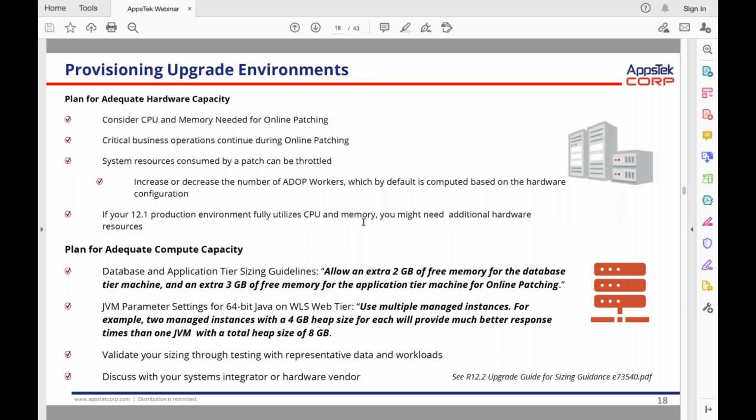Provisioning upgrade requirements. We're going to talk about some of the changes you're going to see when adopting the 12.2.x architecture. It does require a dual file system, like I was talking about with patching, so your file system storage will increase. Consider CPU and memory needs for online patching. Increase or decrease the number of ADOP workers, meaning system resources consumed by a patch can be throttled.